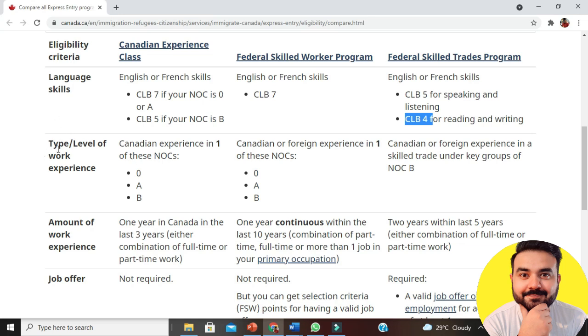Now, next on the eligibility criteria is level of work experience. For Canadian Experience Class, as the name shows, you need to have Canadian experience in one of these NOC codes, 0, A or B. If you have NOC code C or D, you will not be eligible for Express Entry: not for Canadian Experience Class, not for FSW, not for FST. And for the Federal Skilled Worker Program, you need to have Canadian or foreign experience in one of these NOC codes, that is 0, A or B.